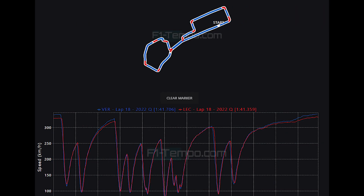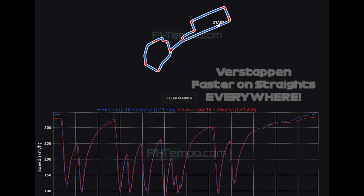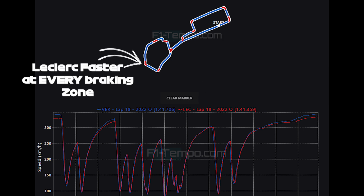Here we can see the fastest laps in qualifying between Charles Leclerc and Max Verstappen. Charles Leclerc scored pole position on this weekend, but look at the track dominance. The vast majority is actually dominated by Max Verstappen in the Red Bull. All of the straights is about Max Verstappen, but on the braking zones, Leclerc all of a sudden becomes the strongest car. Why is this?